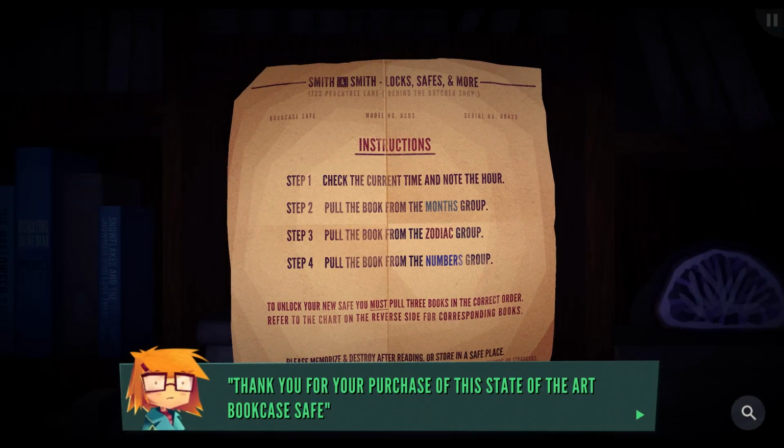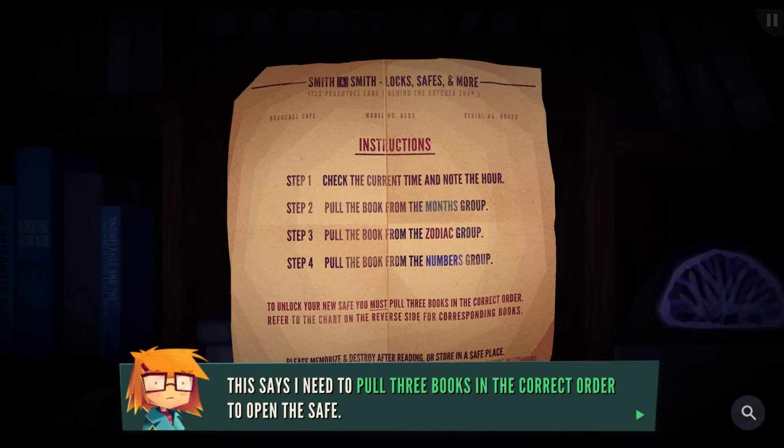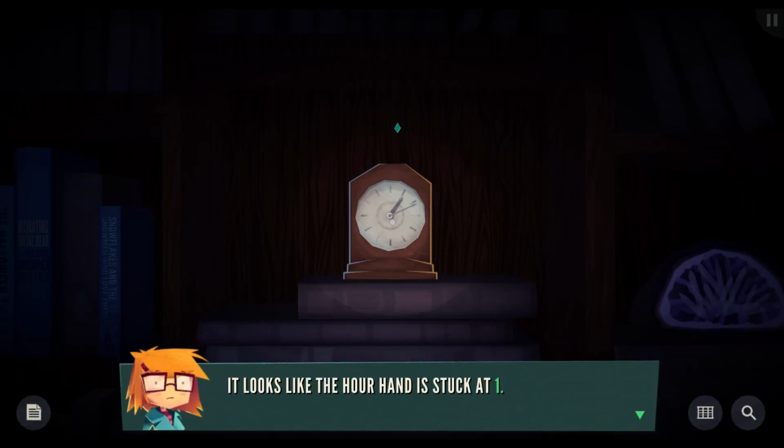Thank you for your purchase of the state-of-the-art bookcase safe. This says I need to pull 3 books in the correct order to open the safe. But I thought I already opened the safe. Oh, what the heck? It looks like the hour hand is stuck at 1. Oh well.